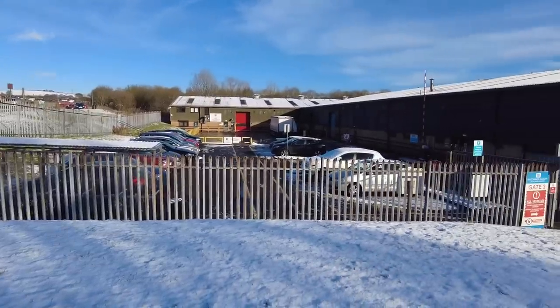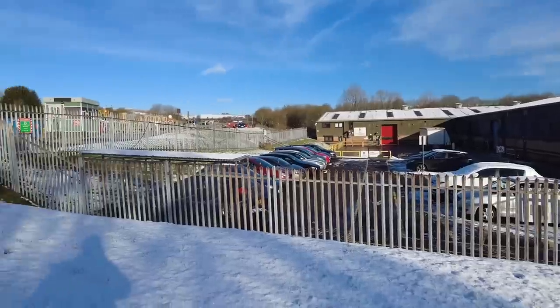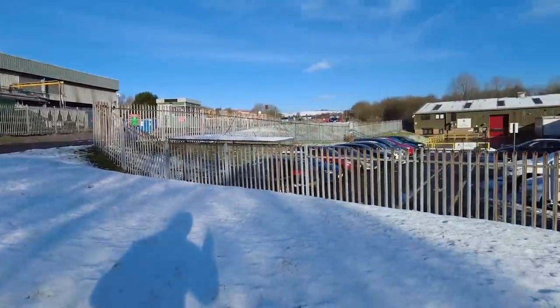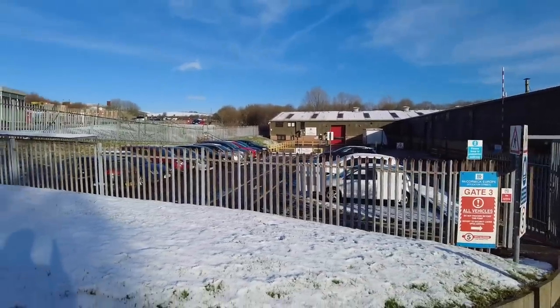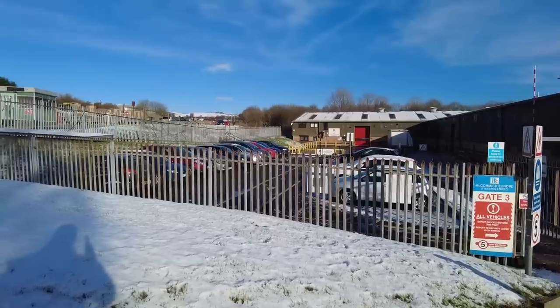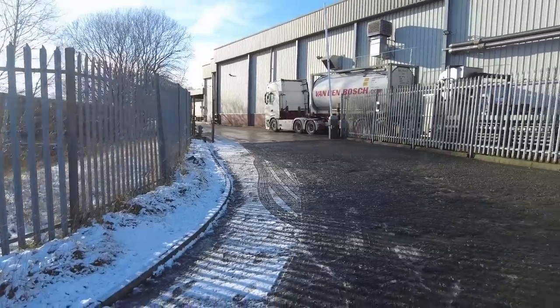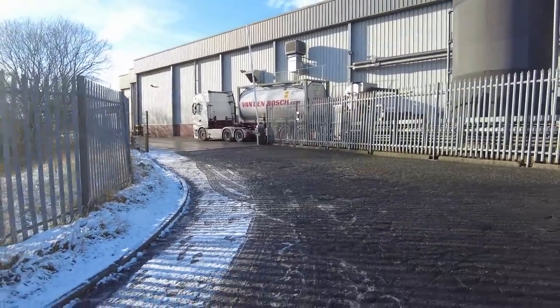And as you can see, there's a lot of snow about. So I am out on the blustery winter days to bring you guys a little tour of McCormick. So here we have the vandenbosch.com vehicle.